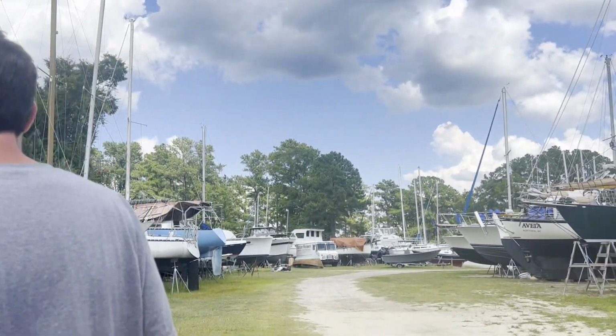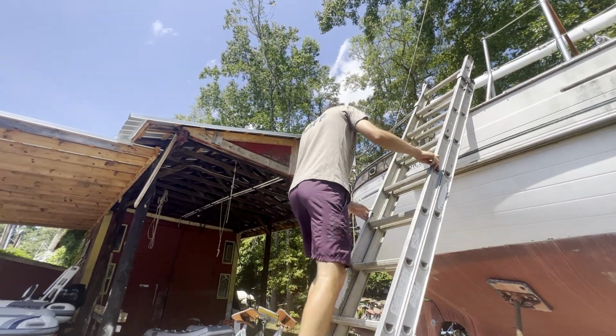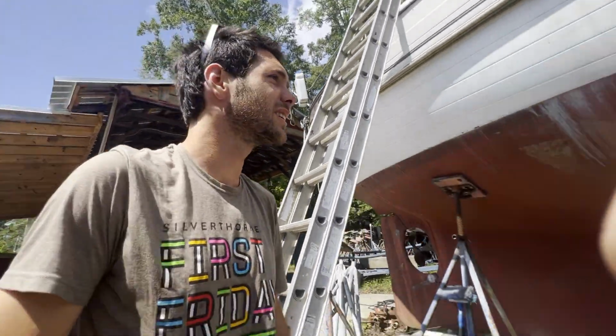We want it for cheap though, because it needs a lot. Yeah. It needs a lot. And this is not what we were looking for, but it's very cool. Bye, you big stupid boat. Baby. You know, we like it. It's alright. There's gonna be more.